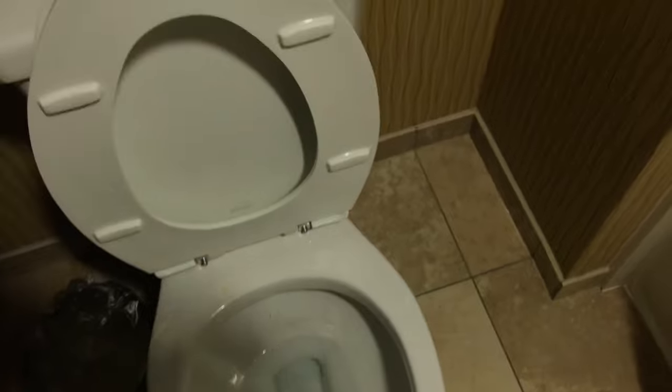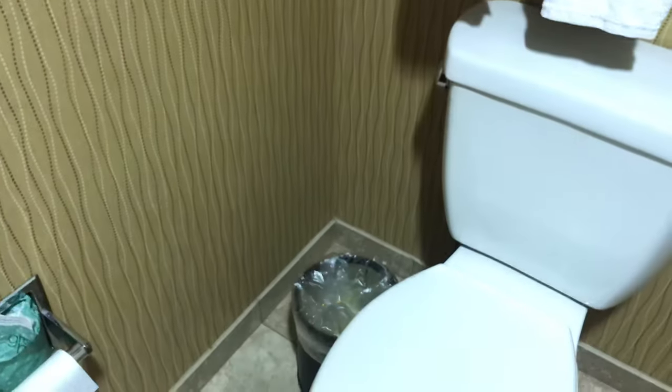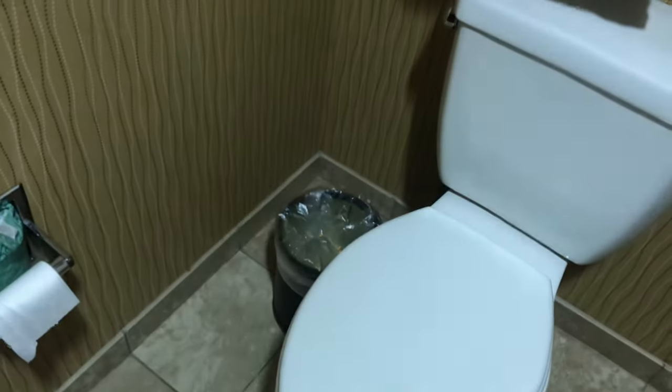Here's your tub. Towels. See, the commode looks to be like, I think a cooler. We're gonna go ahead and flush it. So yeah. Quick room tour for you guys.